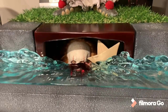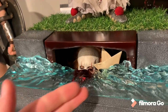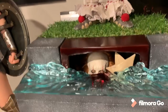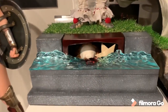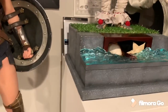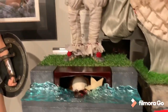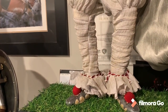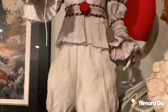It really creates a scene and tells a story. At the very beginning, when Georgie's boat went down, Pennywise was in the sewer. So iconic, so cool. You have real grass. The whole base in general feels extremely high quality. I think they did an amazing job. It's huge as well, very tall. Then you get to Pennywise himself. Mixed media throughout. Feels very old and like raggedy type material, because Pennywise is very old.